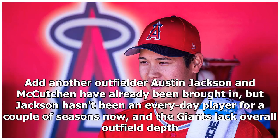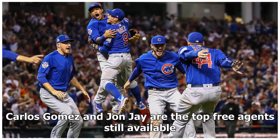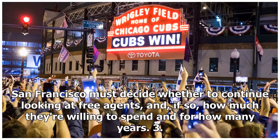Point 2. Add another outfielder. Austin Jackson and McCutchen have already been brought in, but Jackson hasn't been an everyday player for a couple of seasons now, and the Giants lack overall outfield depth. The Giants had been linked to free agents Jarrod Dyson and Lorenzo Cain, but both are off the market now. Carlos Gomez and Jon Jay are the top free agents still available. San Francisco must decide whether to continue looking at free agents, and, if so, how much they're willing to spend and for how many years.